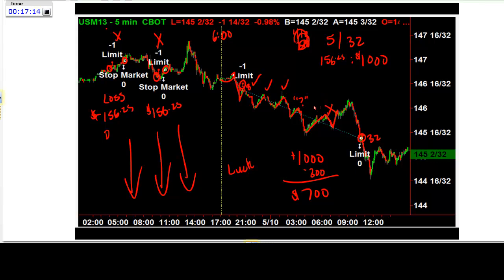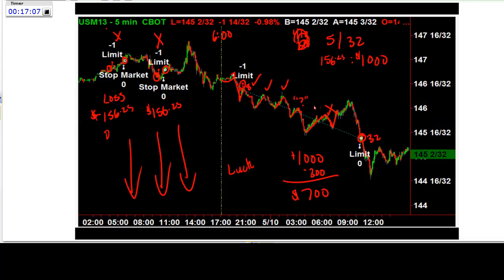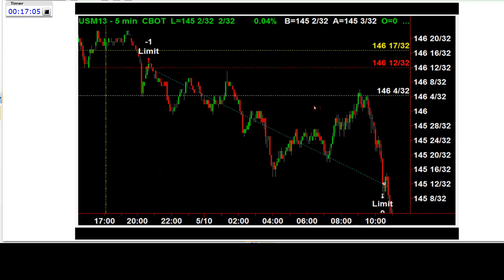Now, the cool thing about this trade is, does anybody wonder why it works so well?